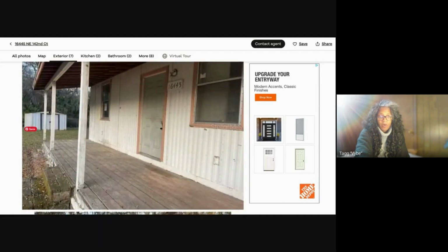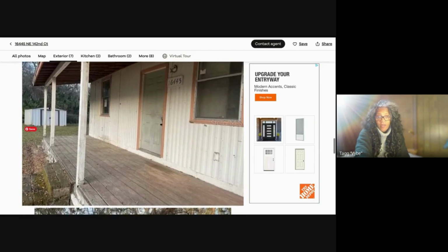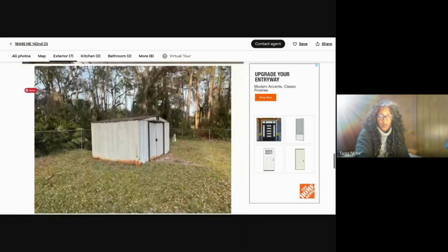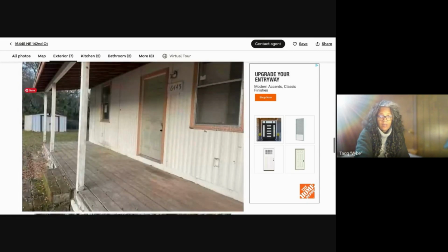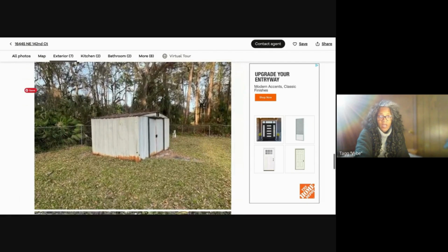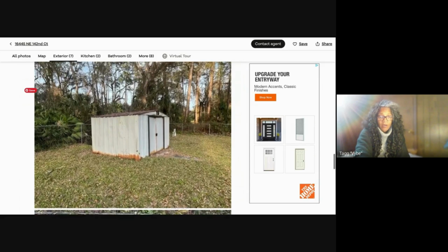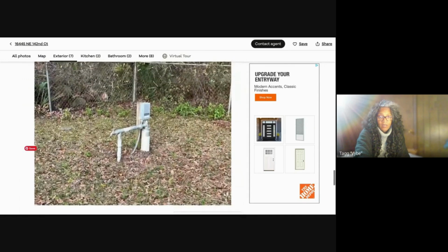Here's the front porch. You can extend on that or leave it as is or just fix it up, depending on what you want to do. Most apartments are going to be about this size here. Looks like there's a shed on the property for lawn care or greenhouse or whatever, seed starting.